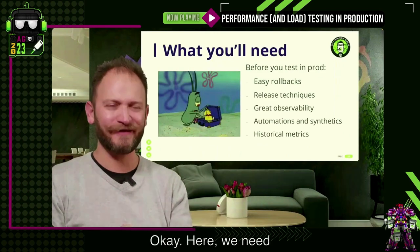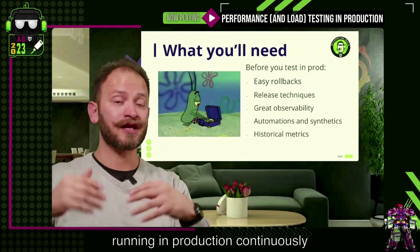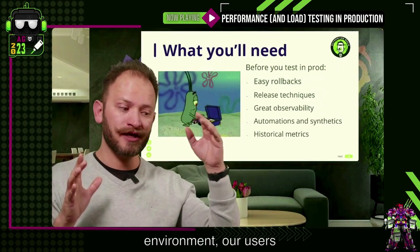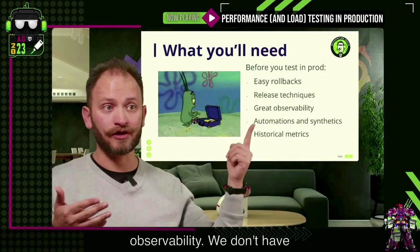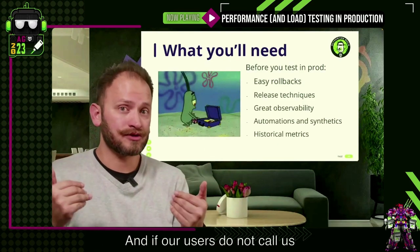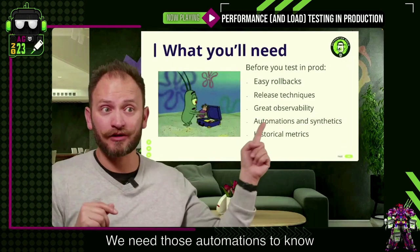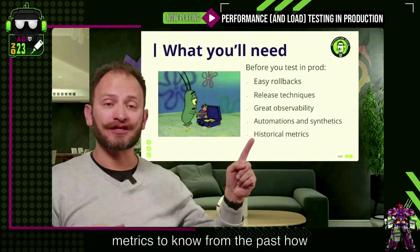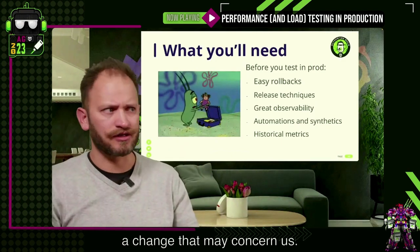Big time. Okay, clear? We need automations and synthetics. Some of these automations to be running in production continuously, because if in a productive environment, our users have issues, bad performance, and they leave, we want to know with observability. If we don't have an automation triggering here and there at our key processes, we may never know. And if our users do not call us, trigger complaints, and all those things, we'll never know. We need those automations to know how production is doing. And from this, we need historical metrics to know from the past how things have been, to know if there's a change that may concern us.